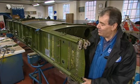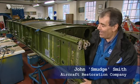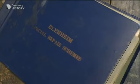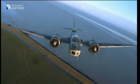I've been involved with the Blenheim for some 27 years now. I've been involved in building 2 to a flying condition, flown in them many times, crashed in one, and I think that really we should be proud of the fact that this type of aircraft existed for us in those dark years of the 1930s.